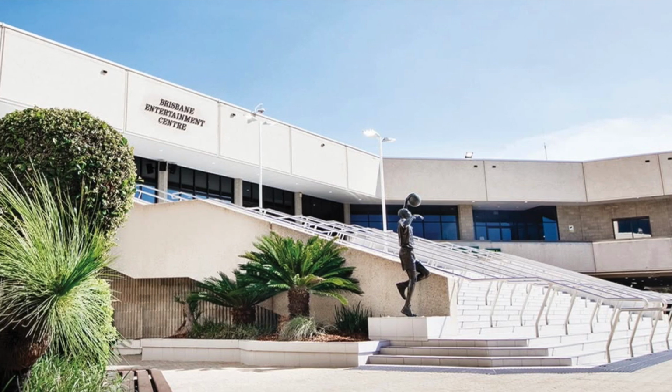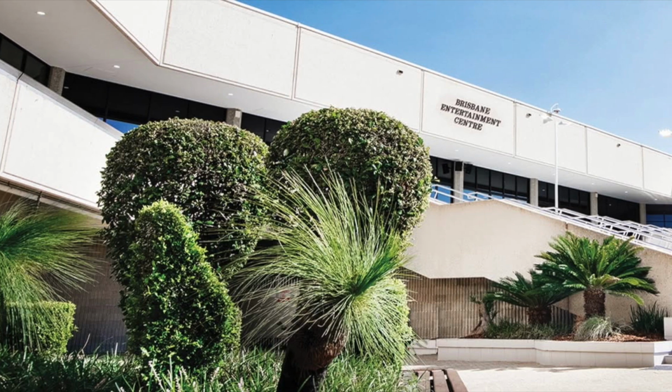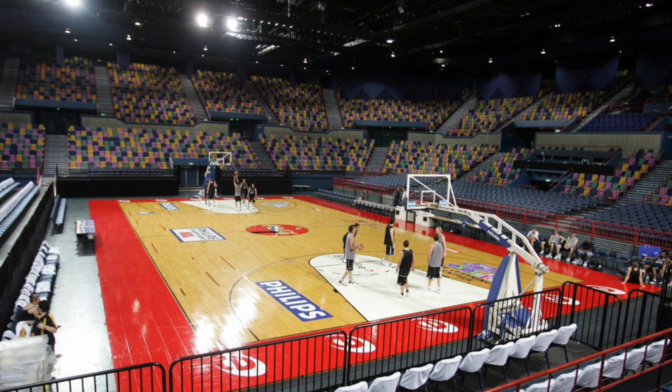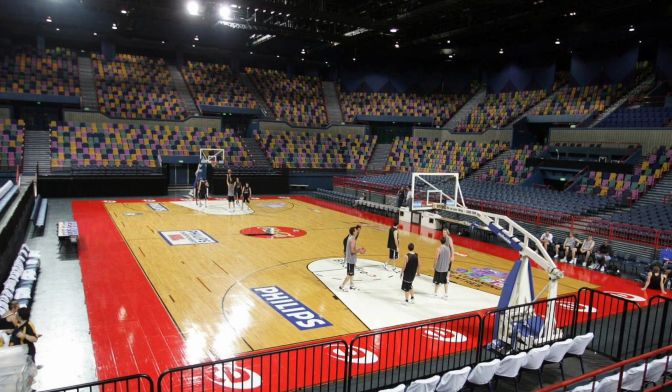I do have it so high on the list because it does have a pretty decent capacity, around 13k. The interior is slightly better than the exterior, but again, the seating pattern is really ugly. You do have a pretty low roof, and it's just a really average arena.